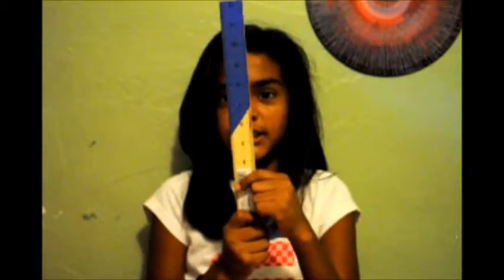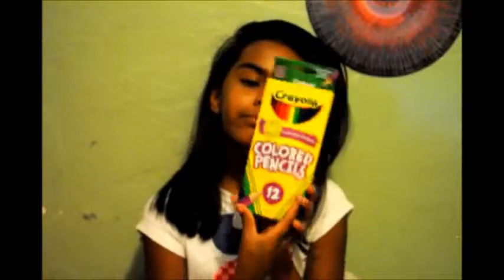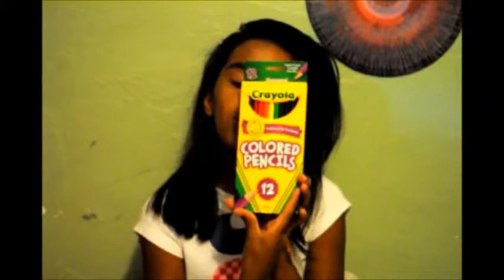Then I got this ruler. It has like a blue stripe like that. Also has in the back, this is centimeters, this is inches. I'm smart. That's a little cutting thing. Anyway, we got, well, I got color pencils. The 12 pack. Usual.